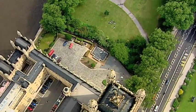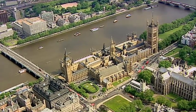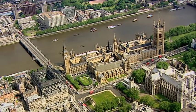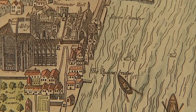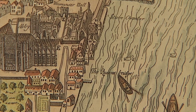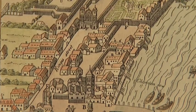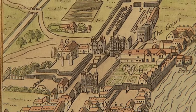But in centuries gone by, the Palace of Westminster wasn't the only royal palace around here. There was another one just a few hundred yards away. This aerial view, drawn in the 16th century by Robert Agassiz, shows Westminster Abbey and the Palace of Westminster right next to another royal complex on the river, the Palace of Whitehall.